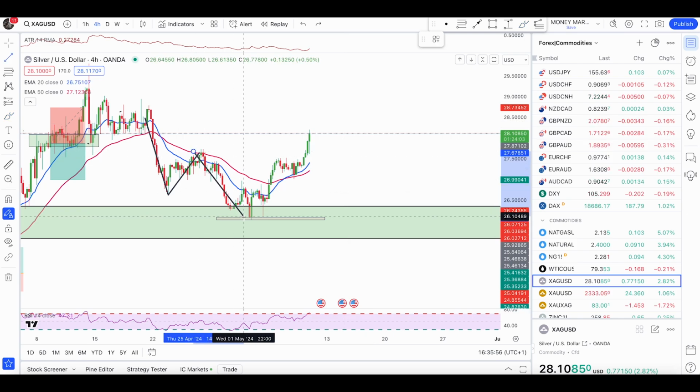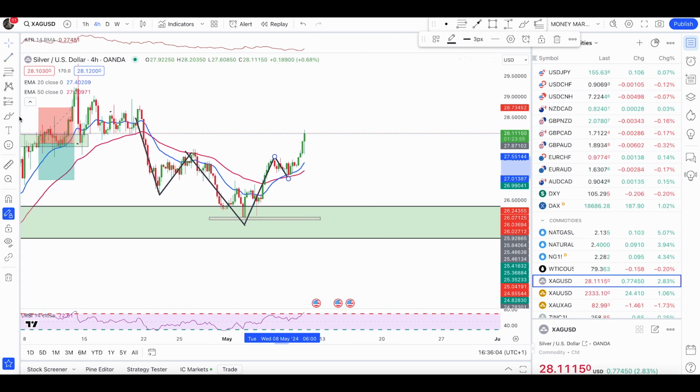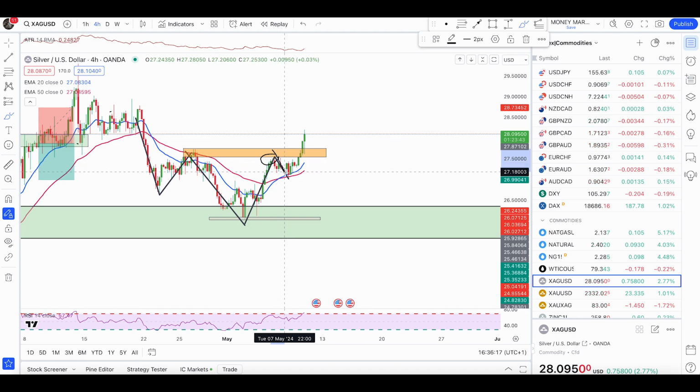Now, it is not a valid head and shoulder pattern, in case you're wondering. If you remember, I've said that I'll be looking for a valid head and shoulder pattern. I want to see a rejection here, which we got, and then we got a bullish candle, a pin bar. That was your entry, and then that pushes the price higher.